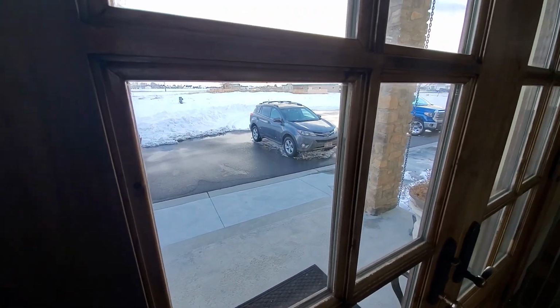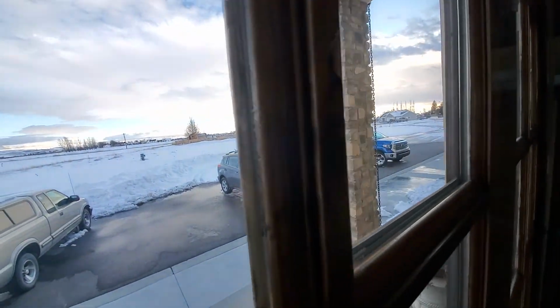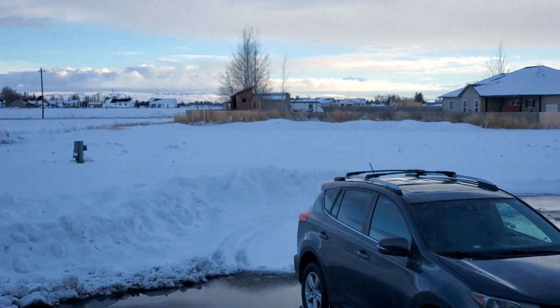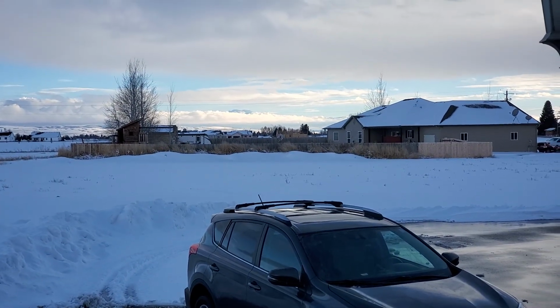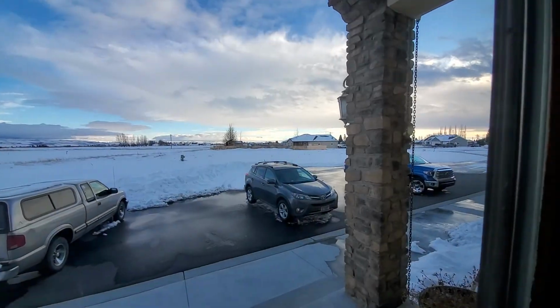Out here in Woodville slash Shelley area. That's the front parking. There's a garage on the end of it and the shop as well. I'll go out there in a minute, but the property basically goes to that fence. I'm standing at the front door. It's the middle of a cul-de-sac.